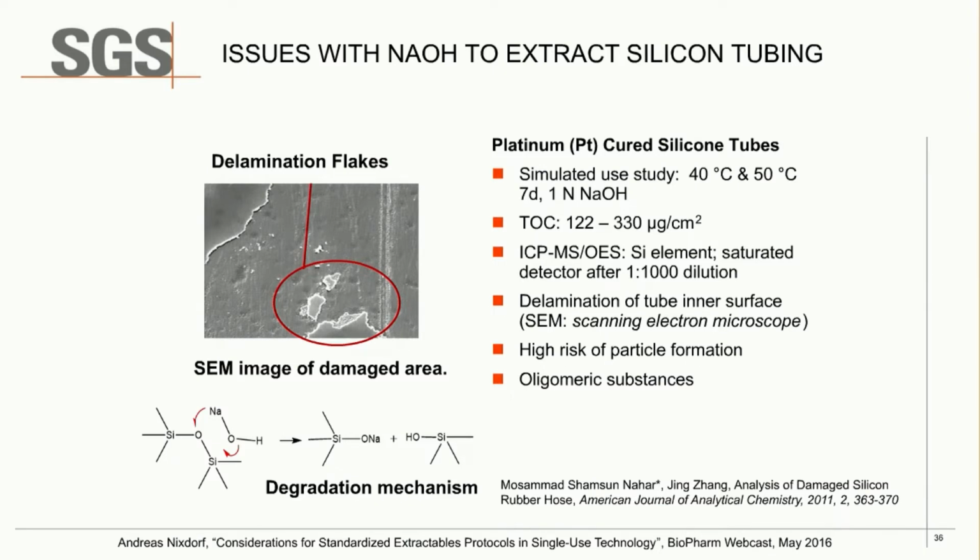The silicone can be attacked on the surface by those hydroxide ions under alkaline pH conditions. So this can lead to a delamination of the surface, and the particles could form and end up in the finished drug product. As shown in the picture, which is the SEM image, you can see the damaged area from the delamination. In this case study, it's actually 1 molar sodium hydroxide used to extract the silicone tube at 40 and 15 degrees for 7 days.